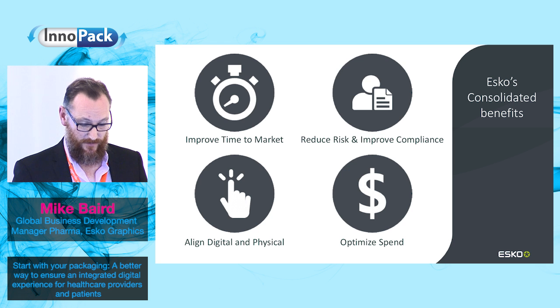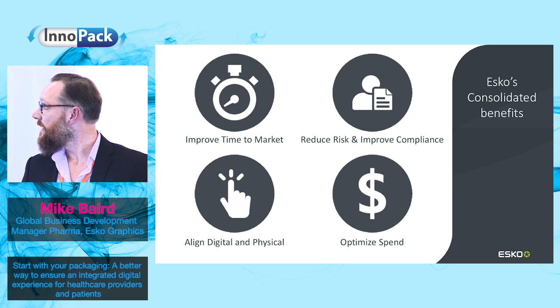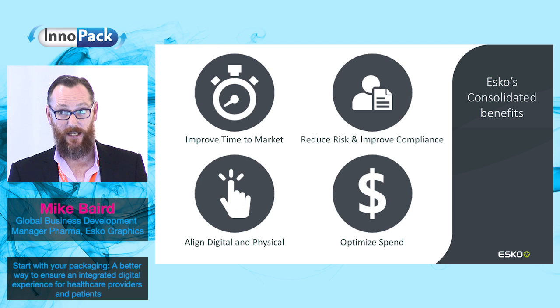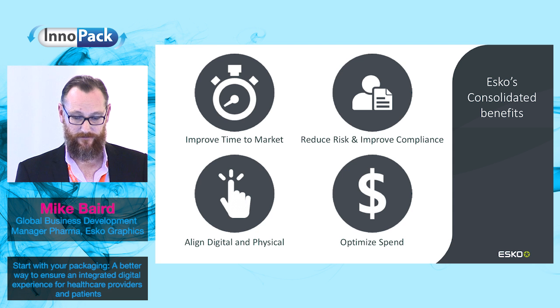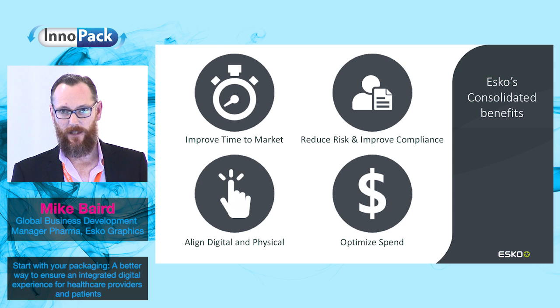Aligning the digital and the physical, as in the title of the presentation. This is critical, and I've touched on this a number of points throughout the presentation. Aligning those two representations of your brand, strengthening that messaging and providing a significant improvement in the customer's engagement and experience with your business. And then finally, optimizing spend. Automating tasks, eliminating duplication of data, just becoming more efficient.